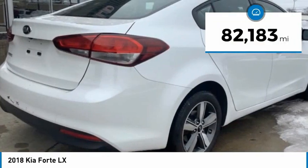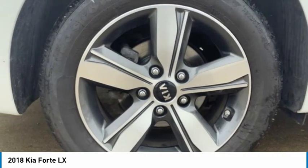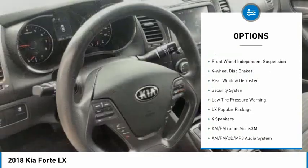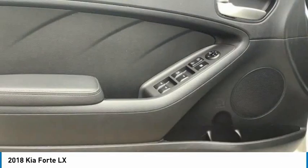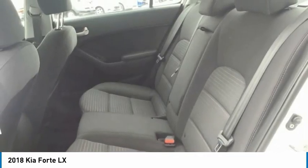This vehicle has less than 85,000 miles. Here are some of this vehicle's great options: electronic stability control, brake assist, traction control, remote keyless entry, speed control, front wheel independent suspension, four-wheel disc brakes, rear window defroster, security system, low tire pressure warning.